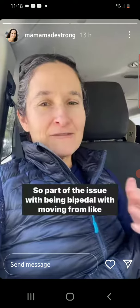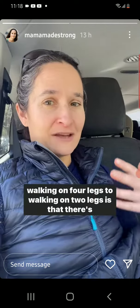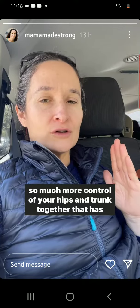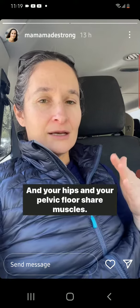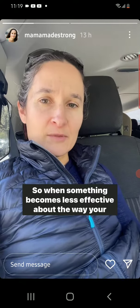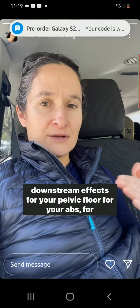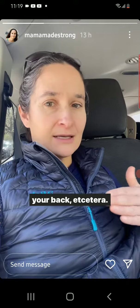So part of the issue with being bipedal, with moving from walking on 4 legs to walking on 2 legs, is that there's so much more control of your hips and trunk together that has to happen. And your hips and your pelvic floor share muscles. So when something becomes less effective about the way your trunk moves or about the way your hips move, then it has downstream effects for your pelvic floor, for your abs, for your back, etc.